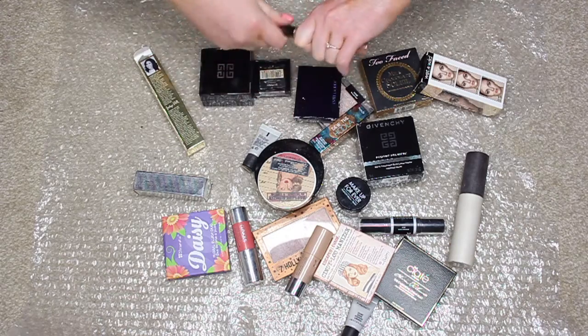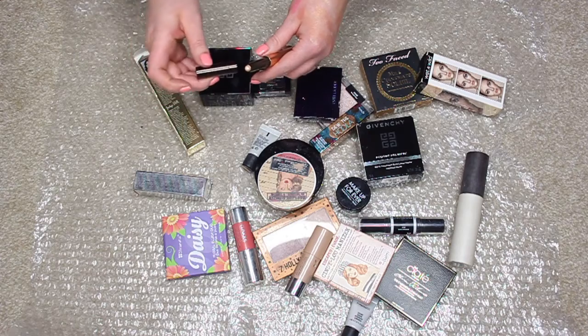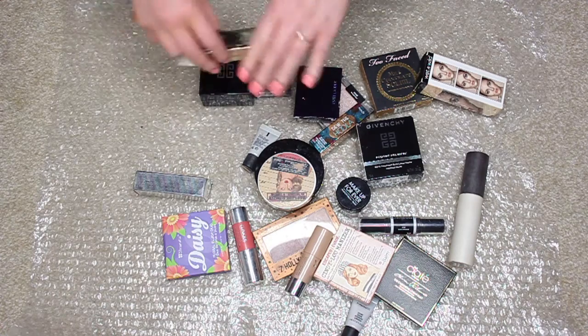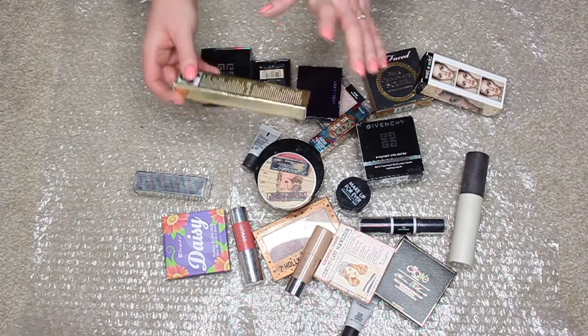And if it will open, there you go. So this is what it looks like. It's just in a stick form. It's the same colour. It's a beautiful formula, and it's so good. So I really recommend getting these highlighters because they're so pigmented and they last all day as well.